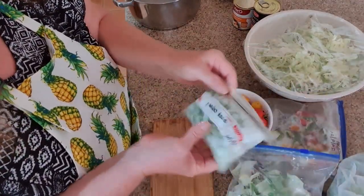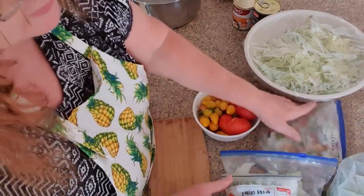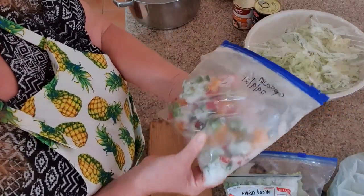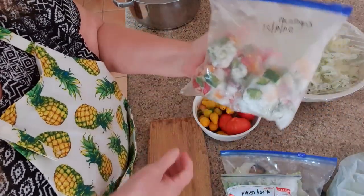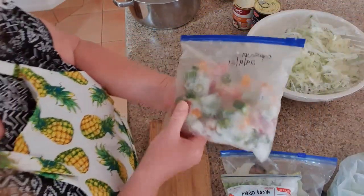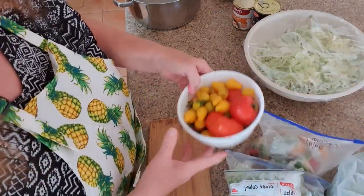We've got some celery. This is from January last year. I've got stuff from September the year before, so from 2021. It's capsicum. And what I did, I picked that up when it was on special, diced it all up, threw it in the freezer. I've got my tomatoes.